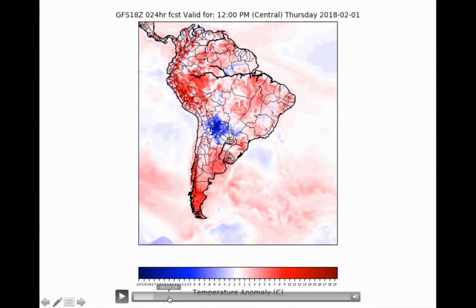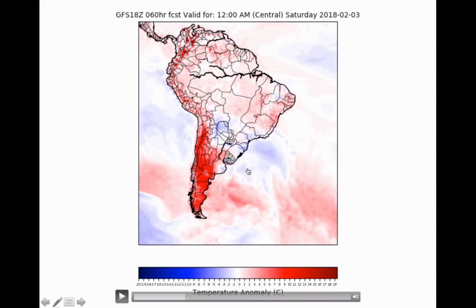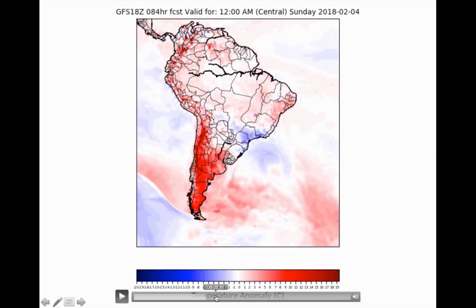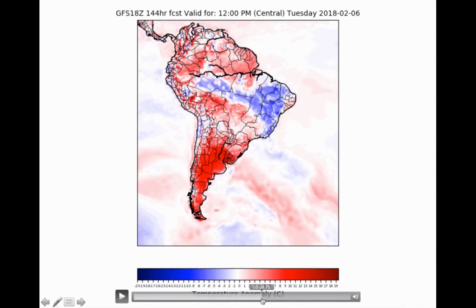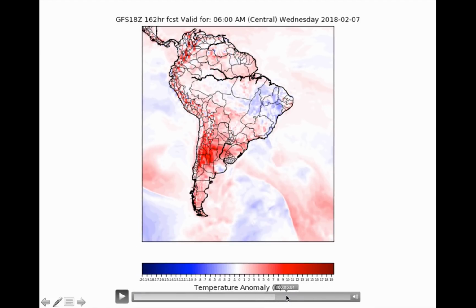What you see here with time is that where that ridge gets established right down here, so the ridge is here, look at the above average temperatures we continually see down here in Argentina. So we're talking about temperatures cranking up here, maybe into the upper 90s, triple digits at times. You really see some warm conditions, and they don't relent. You notice how I just keep going forward in time here. We're all the way now into Tuesday of next week. We just continue to see the warm anomalies.